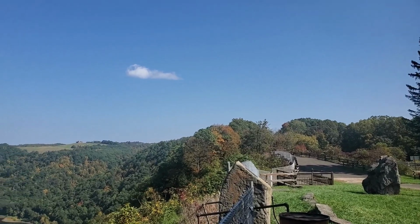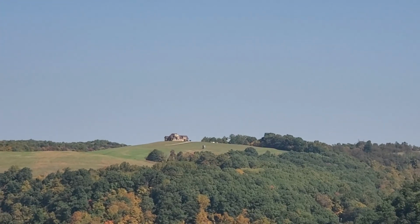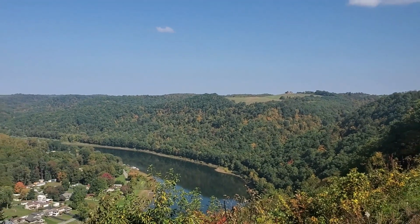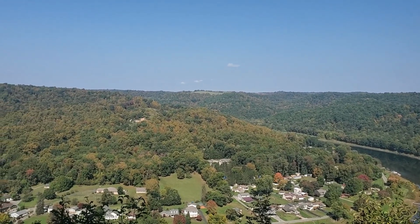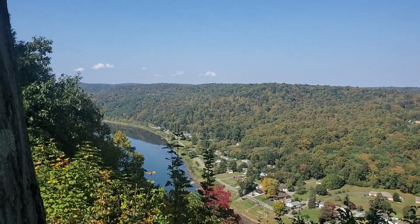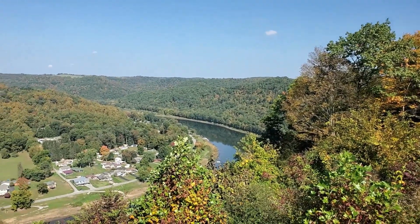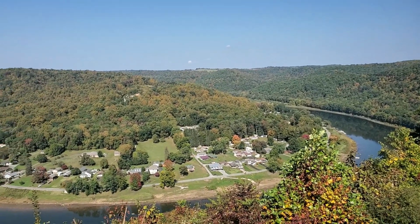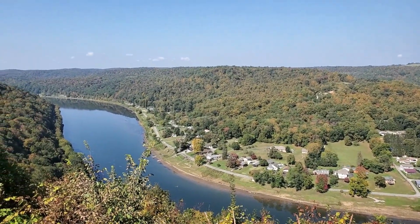Okay, this is what my phone, and here's that house up on the hill. Here it is, focused in. Took a while. Very pretty. Another shot. Not too many boats on the river. Well, it is a Tuesday.